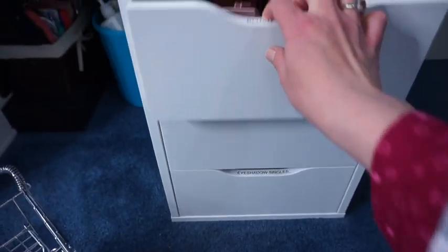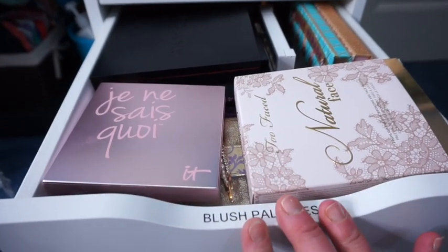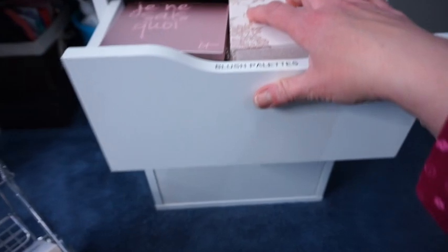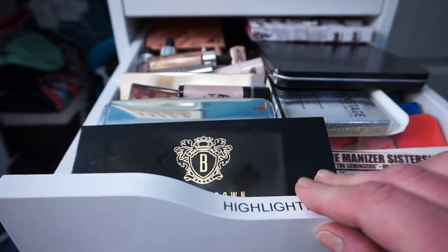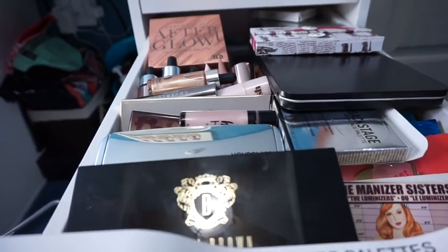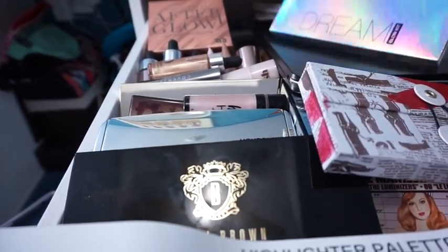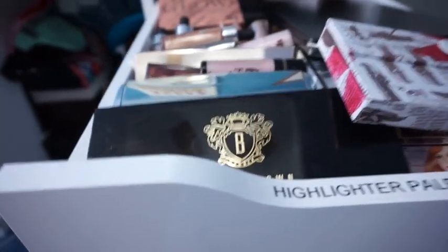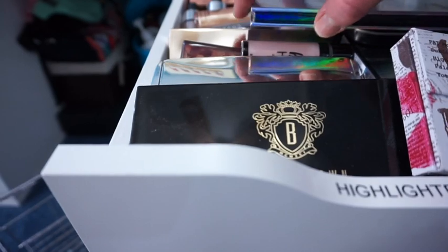So for blush, I think we're going to go with a blush single instead of a blush palette. Yeah, let's use a blush single because we used a blush palette last week. So highlighter, we'll go ahead and use a highlighter palette, maybe? I haven't used this in a long time. This is the Anastasia Dream Palette, Dream Glow. So let's see what this one looks like.